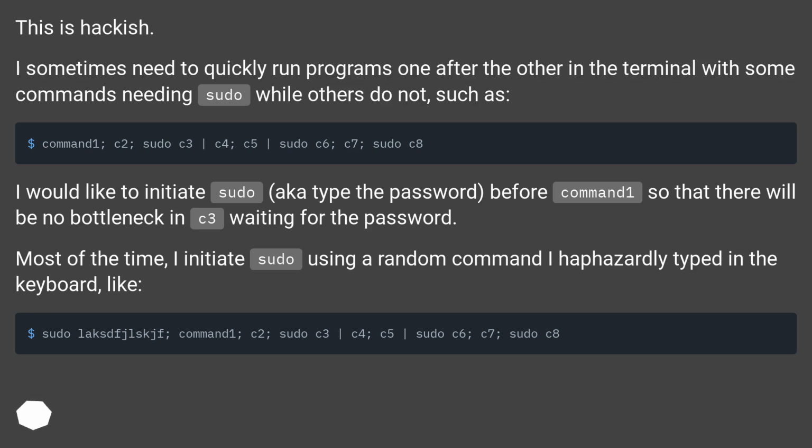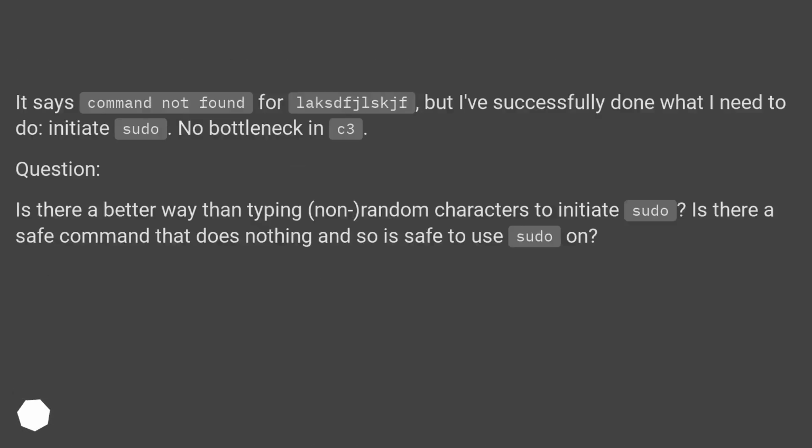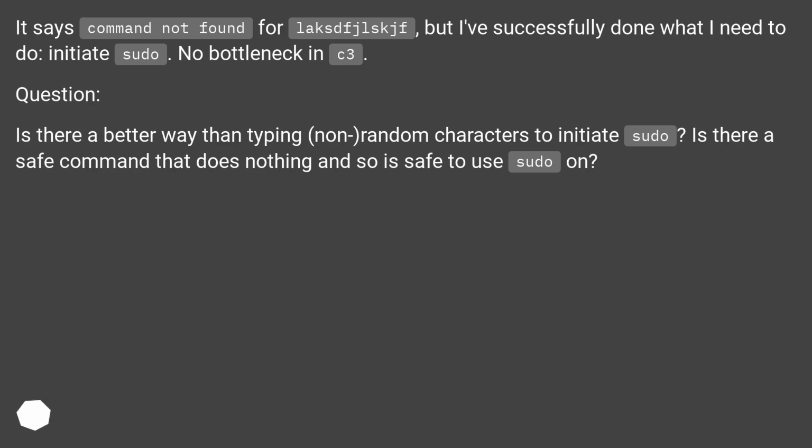Most of the time, I initiate sudo using a random command I haphazardly typed on the keyboard. It says, command not found, for Lakesfjordsk, but I've successfully done what I need to do, initiate sudo. No bottleneck in C3. Question: is there a better way than typing random characters to initiate sudo? Is there a safe command that does nothing and so is safe to use sudo on?